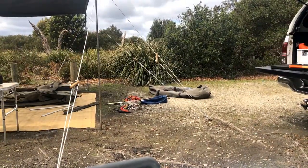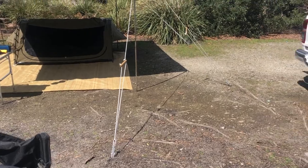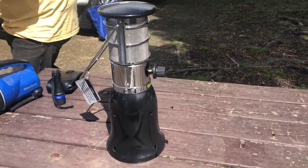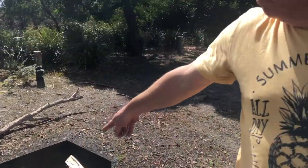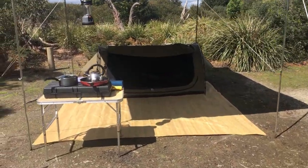In just a short time, we had our campsite set up and we were ready to explore. All right, so we're in the Narawntapu, I think that's what it's called. We've got a new gas butane lantern, kindling, a fire pit that's specifically here for you to burn, and there's the swag set up.